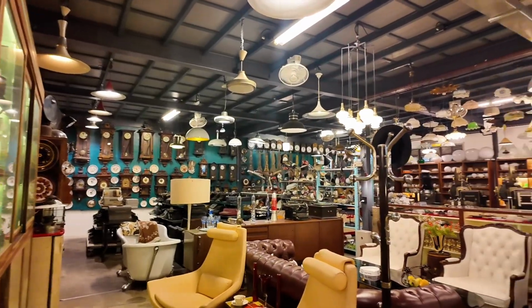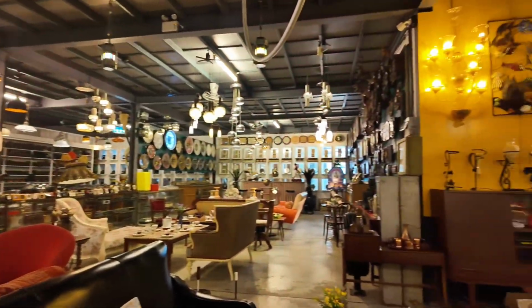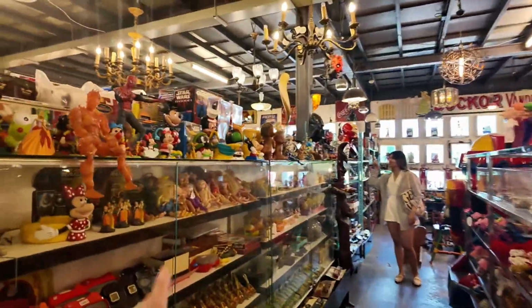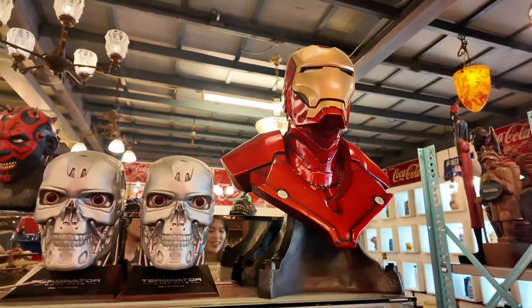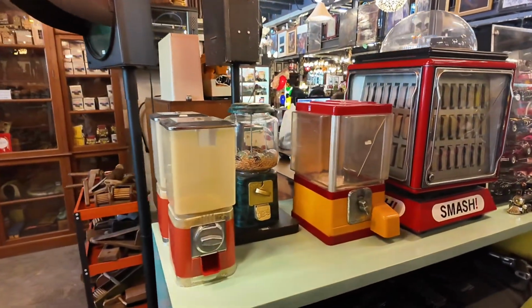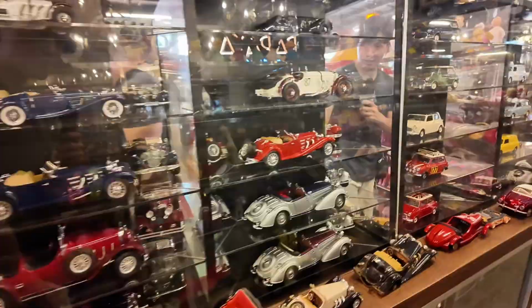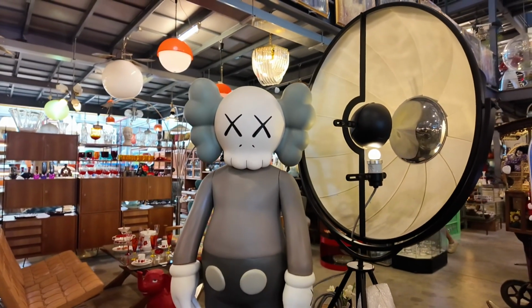All right, let me just do a slow little panorama of this first floor as we make our way up to the second floor. Oh, you find something? Oh wow, look at all these toys. Spider-Man. Wow, that's cool. Ah, these are cool. They got the snack machines. Everything is just perfectly organized. Got the classic cars. Wow, they've even got a coffin right here.